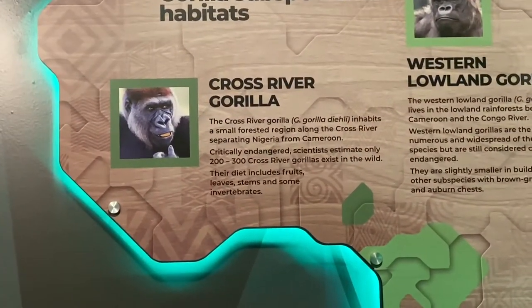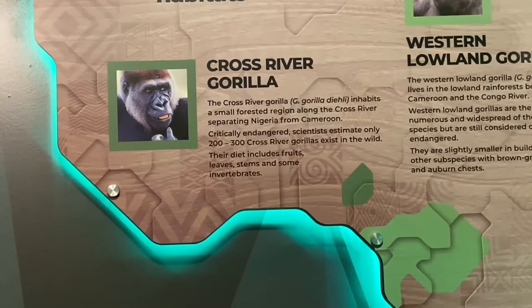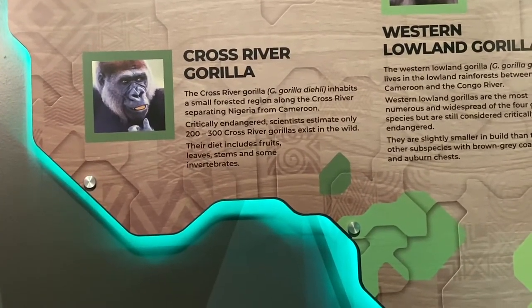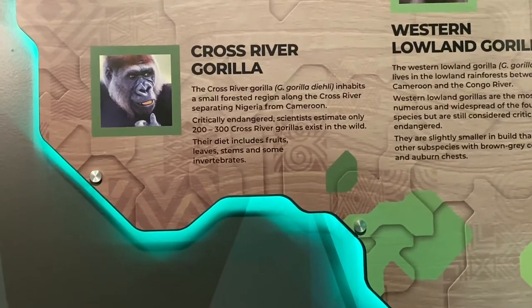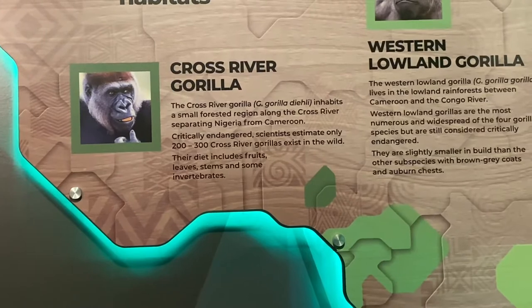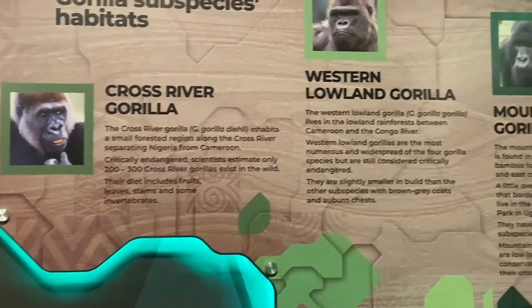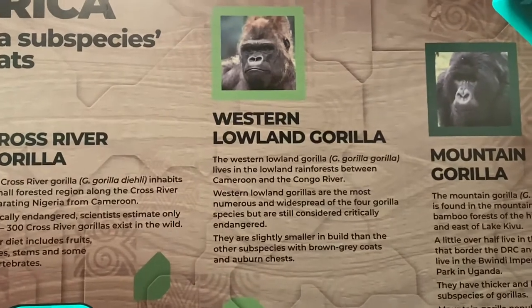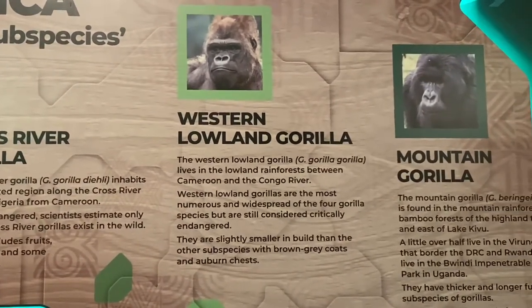The Cross River Gorilla inhabits a small forested region along the Cross River. Its diet includes fruits, leaves, stems, and some. Check out the Western Lowland Gorilla. Different information about that here.